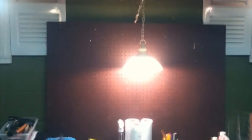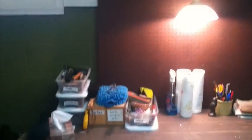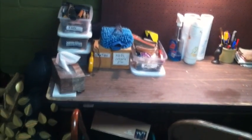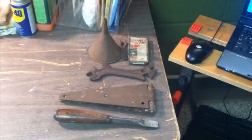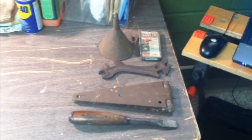And then I have my workspace. I'm going to be securing this pegboard so that I can hang up some of my tools, but for right now I had my tools put away for a while. So this is really a nice work area. I'll be able to repair and work on things. I have my green garbage can. I have some old tools that were my grandfather's that I'm going to hang up and display down here, so I have them to look at.